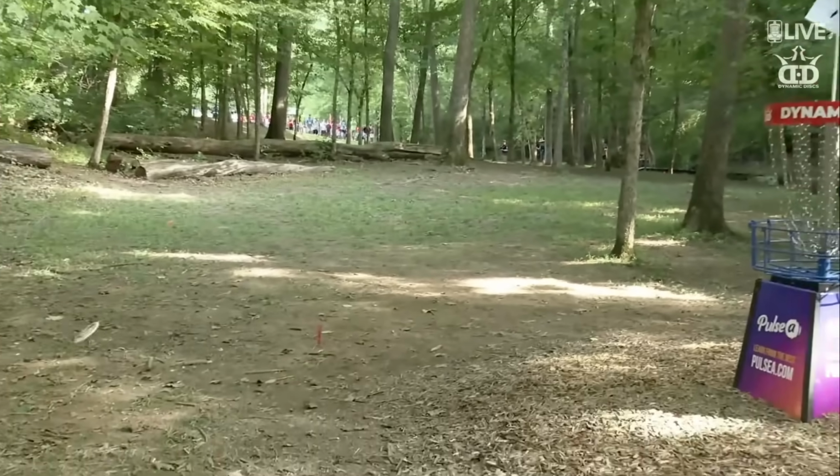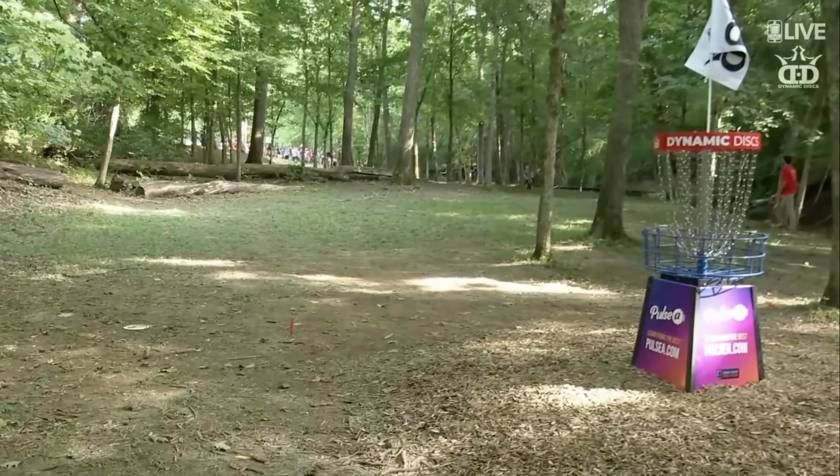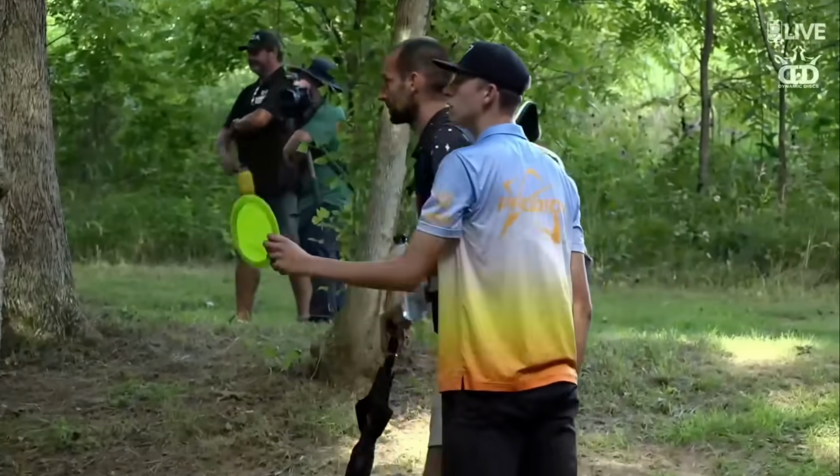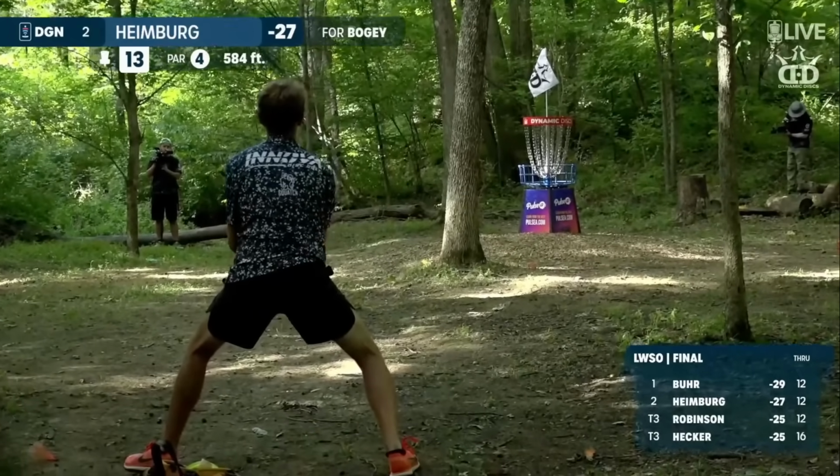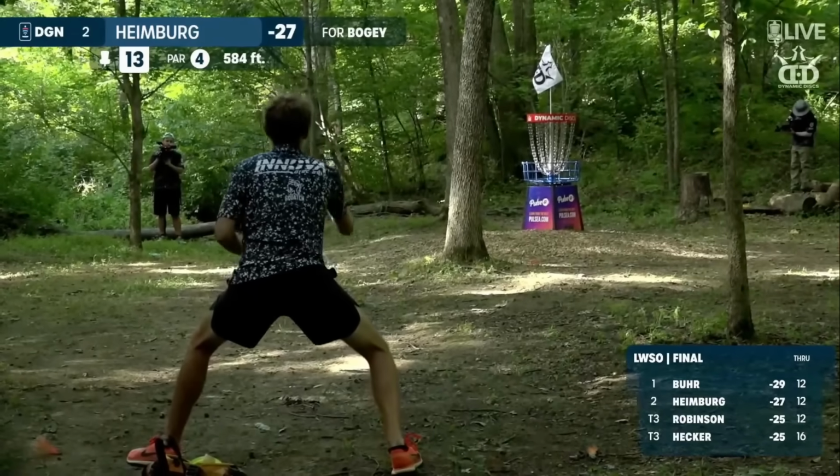Ooh, that'll work for Gannon Burr right off the bullseye marker. That's going to be a birdie. Stretch that lead back to 3. What an important putt this is for Calvin Heimberg. 4 bogey.